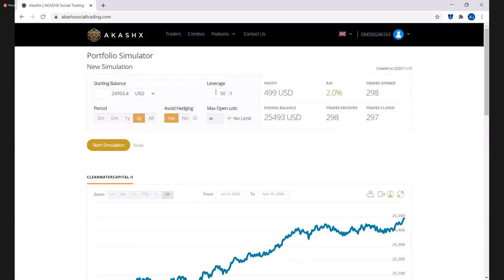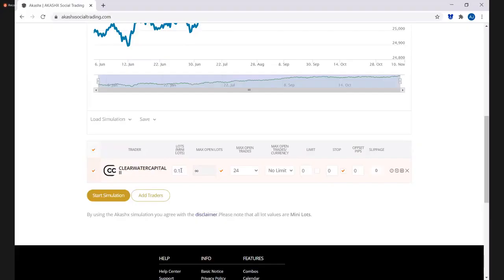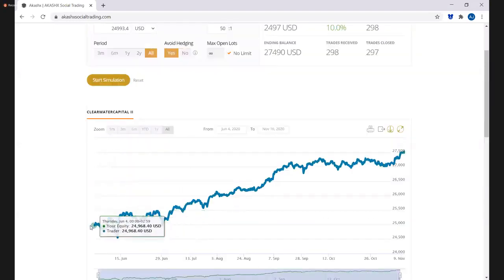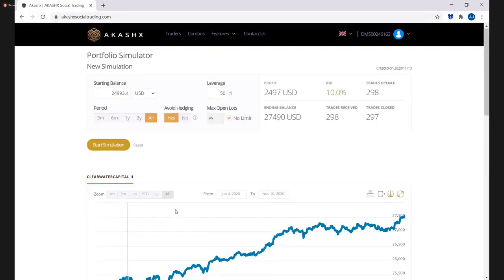So I can put in my account balance and the leverage I get on my account. I'm going to do all, so it's his full track record. This is doing 0.1 mini lots, which I could do well more than. Let's just, as an example, say I wanted to do 0.5 mini lots. It would take that performance that he generated and apply it to my account with my settings to see what that would have looked like if I was following him for that same track record period, which in this example was a total of 298 trades.